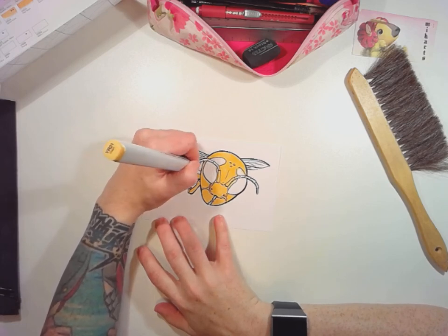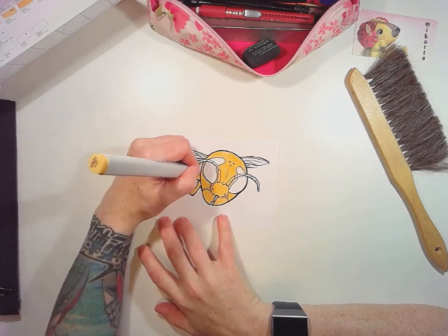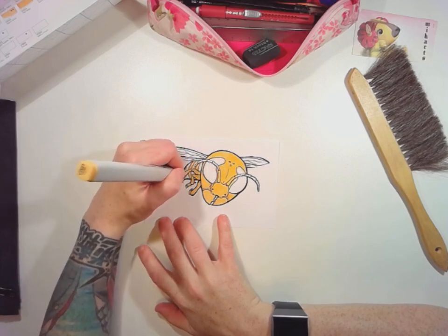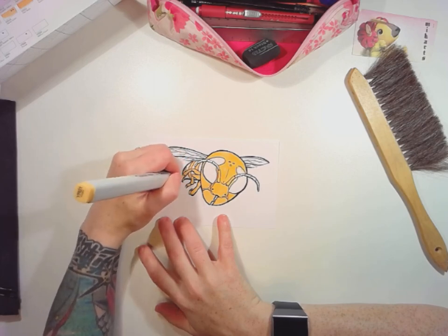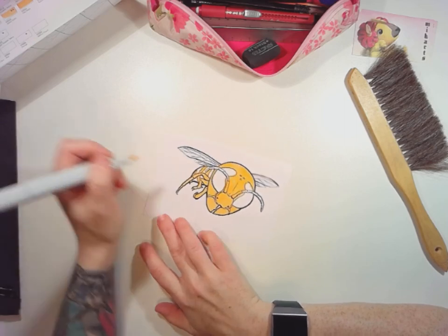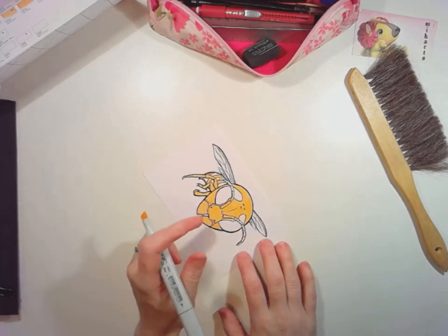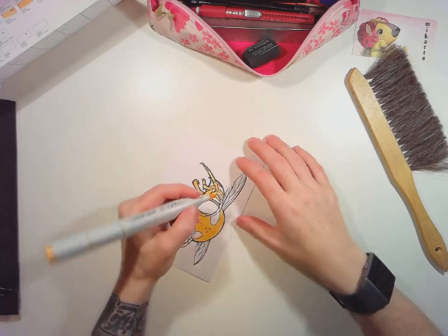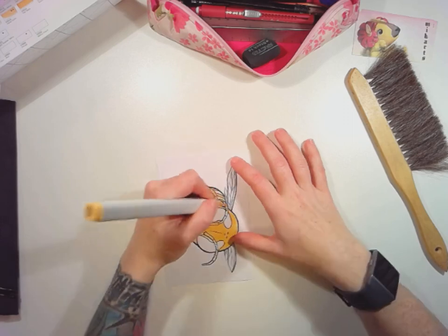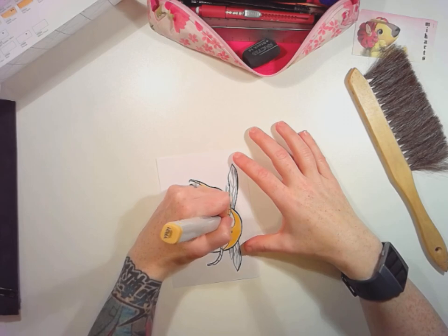And just like with watercolor, it's best if you start with the lightest color when you're using marker and then work to the darkest color. I think it will make the antenna a lighter color rather than darker, because this one will get totally lost in the eye, which is going to be mostly dark, and on these stripes. Make it a lighter color so it'll stand out against those things.